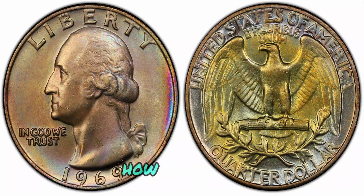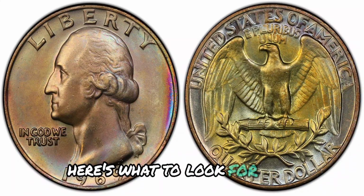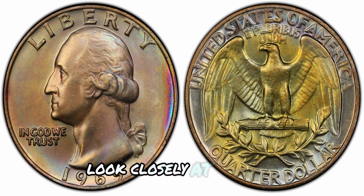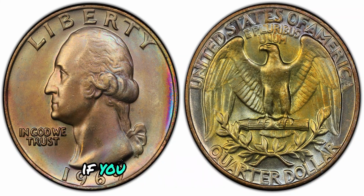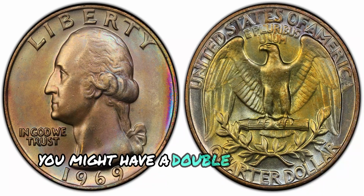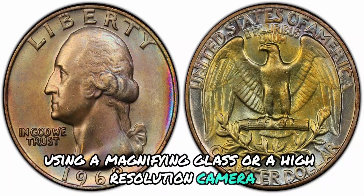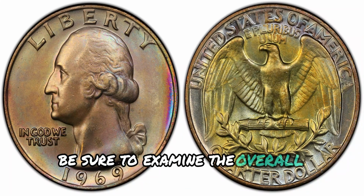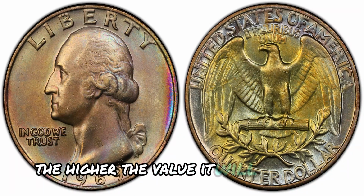Now, you might be wondering how to identify if you have one of these rare and valuable quarters. Here's what to look for. First, check the obverse side, or the front of the coin. Look closely at the text, specifically the word Liberty and In God We Trust. If you notice any doubling, especially around the letters or George Washington's face, you might have a double die quarter on your hands. Using a magnifying glass or a high-resolution camera can help you spot any doubling more easily. Also, be sure to examine the overall condition of the coin. The fewer scratches or signs of wear, the higher the value it will command.